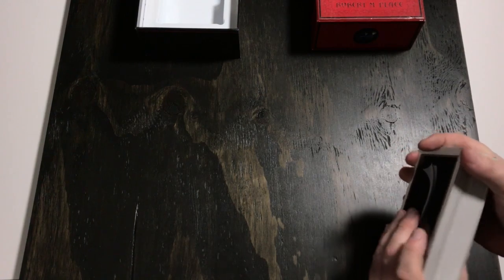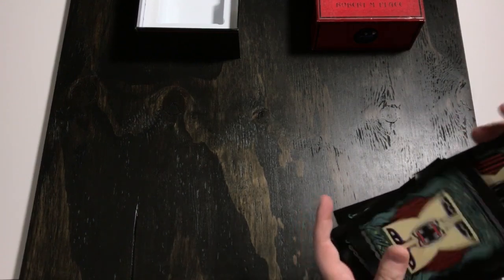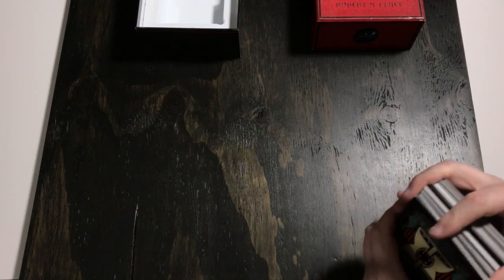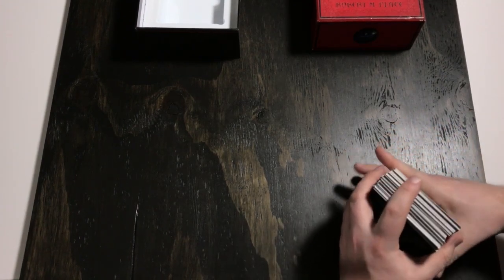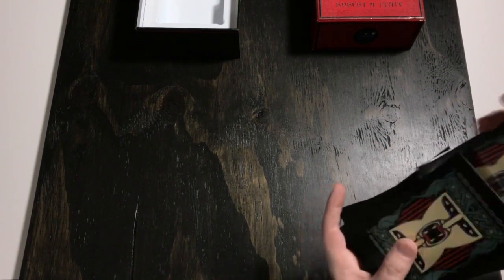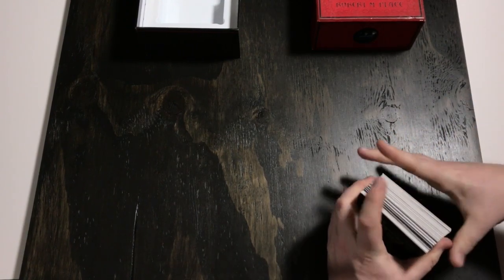So let's do a little reading sample and see how that plays out. I'm going to reorder this, put this deck in order and look at it in order so I can see everything in its own context. But I just want to see how it feels. Some people have said this is a deck that I wouldn't necessarily read with, an art deck or collector deck, which I kind of get.